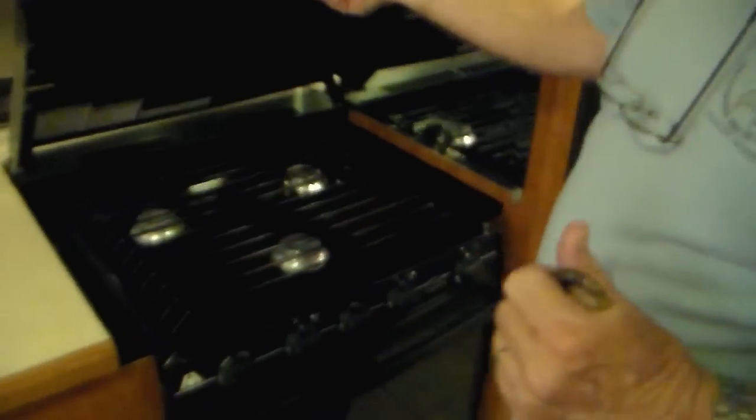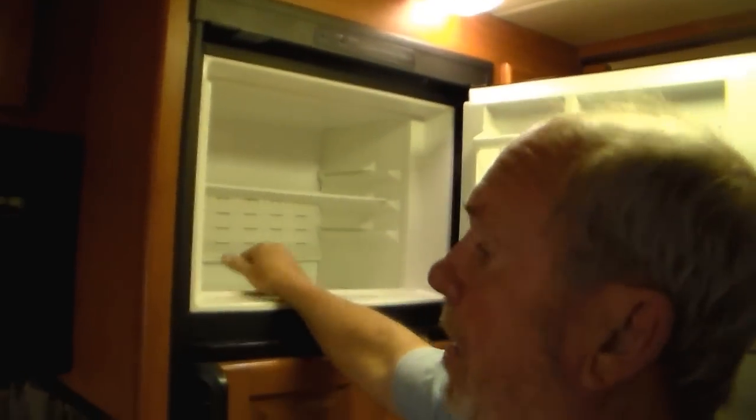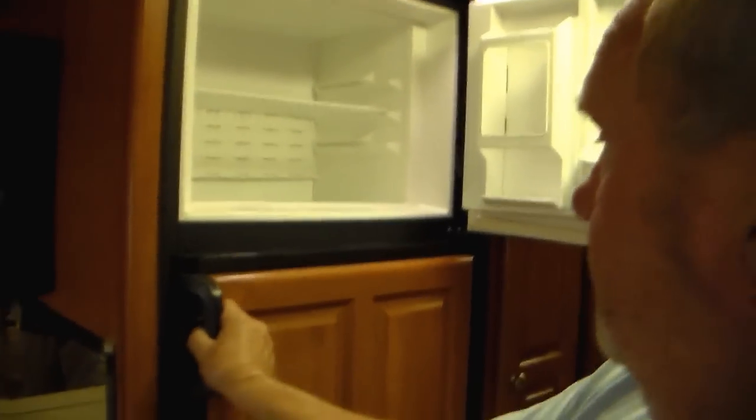Of course, they very seldom show anywhere. Stoves, I'm always amazed. They're always brand new. It doesn't look like this has ever been turned on. You can see right here, this has an oven, and it hasn't ever been used. Well, I turned it off. It was on. Refrigerator's ice cold, folks. Look how clean it is, the freezer.